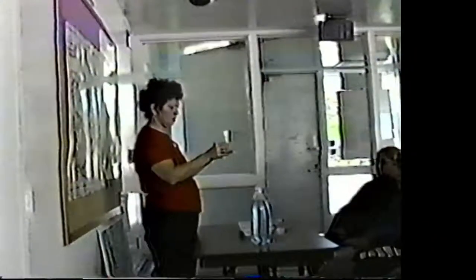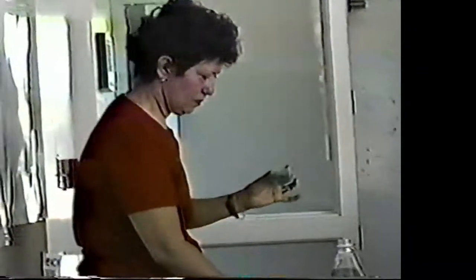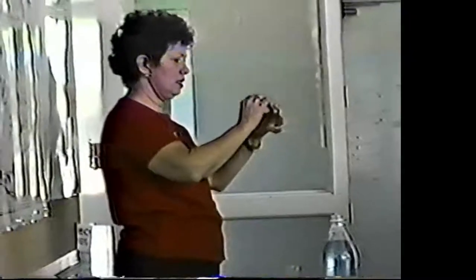So I have a little cup here, and I'm going to pour out about 20 milliliters to represent the glacial ice. So this is locked up in the glaciers.